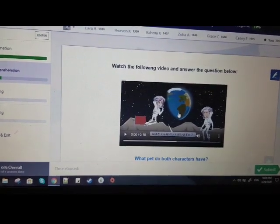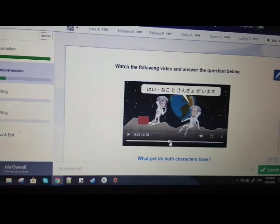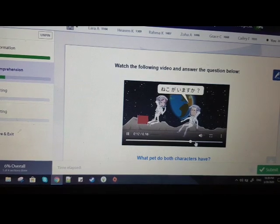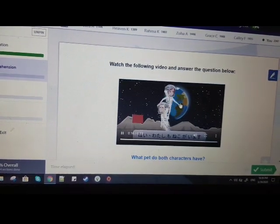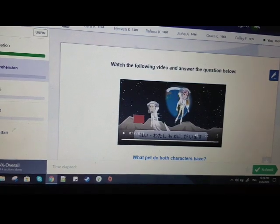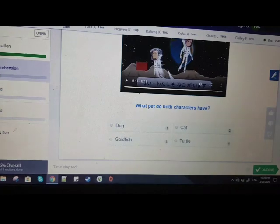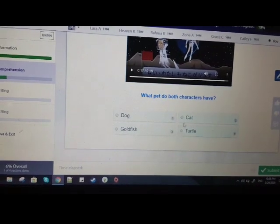What pet do both characters have? Haruki-kun wa pet. Neko to kingyo ga imasu. Neko ga imasu ka? Do you have a cat? Hai. Watashi mo neko ga imasu. Oh, sorry, I was just distracted. So they both have a cat.